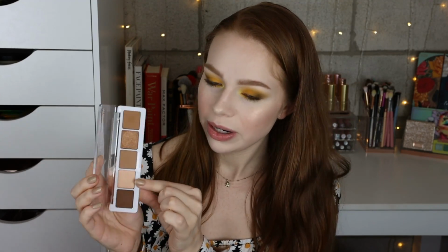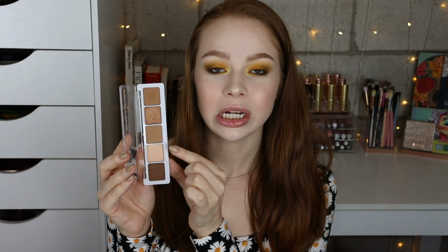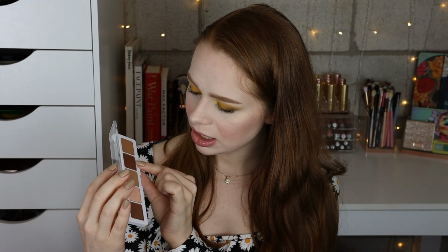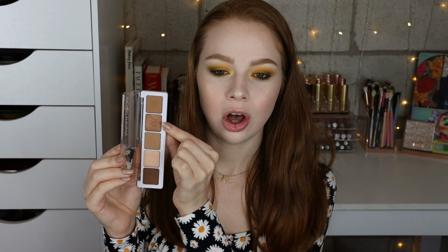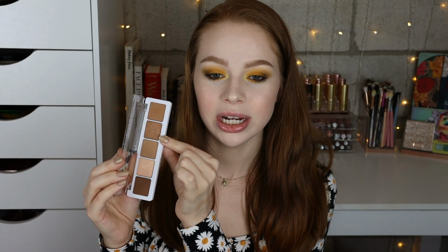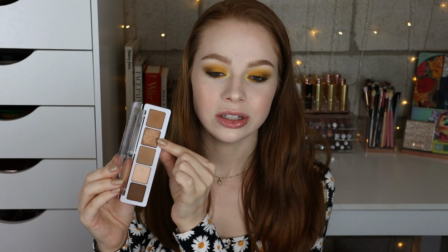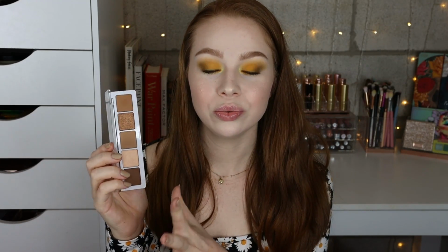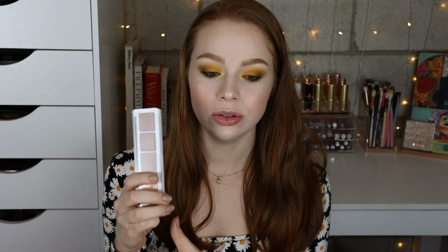There is this shade right here, which is more of a satin, which I really like on the inner corner. It has a really nice brightening element to it. And then this shade right here is more of a copper shimmery shade, which I don't really care about that shade all that much, if I'm being honest. It's not anything super unique to me. So mostly I bought this for the mattes, but I do really, really like it. I think the quality is phenomenal, and again, it's such a good neutral palette.